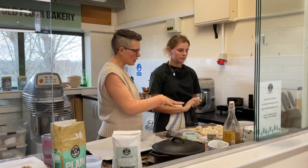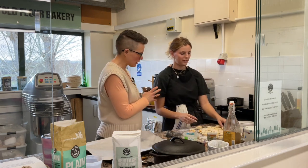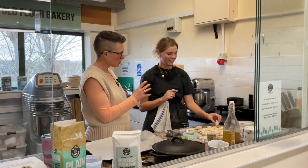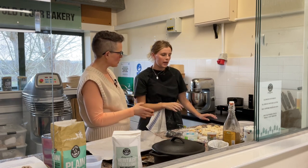So we've got quite a lot of pieces here, and not a very big saucepan. We've not got a massive saucepan here. So you're going to do them in batches? I'm going to do batches of them. But if you have a bigger saucepan at home, you can just put a whole lot in.